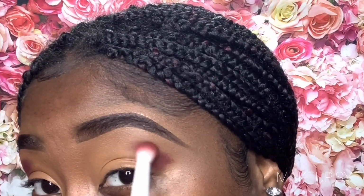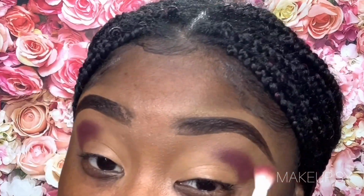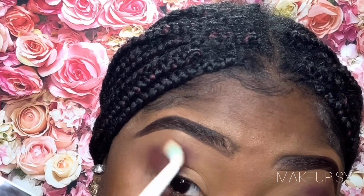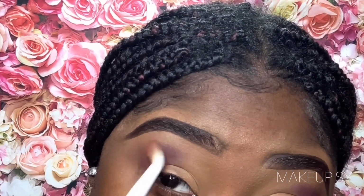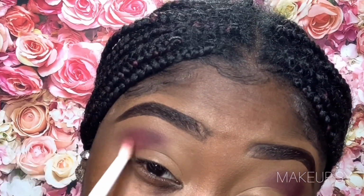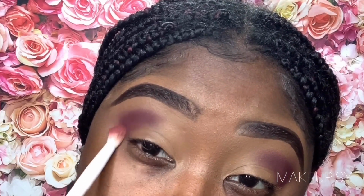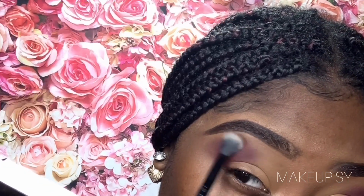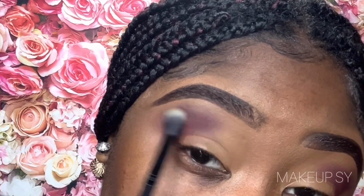I will be using multiple brushes for this part, a total of 7 brushes. It's always best to use multiple brushes when you're doing eyeshadow because different brushes are used for different things. The smaller the brush, the smaller the area; the bigger the brush, the bigger the area, and the bigger brush helps with blending out those small areas. So keep that in mind, and I hope you guys enjoy this tutorial. And yeah, I'm gonna stop talking now.